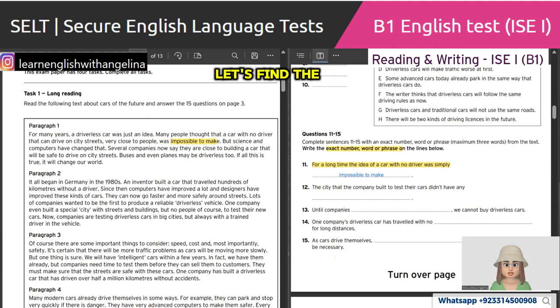Okay, now let's find the answer. Do not share it with anyone. Just send it to me directly. Until companies blank, we cannot buy driverless cars. I will not highlight, but it's in paragraph 3. I sent my answer. No, Naveed's answer is wrong and also not correct.